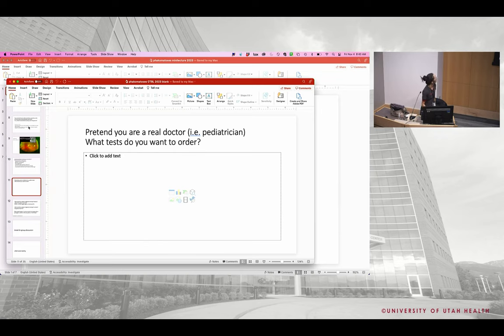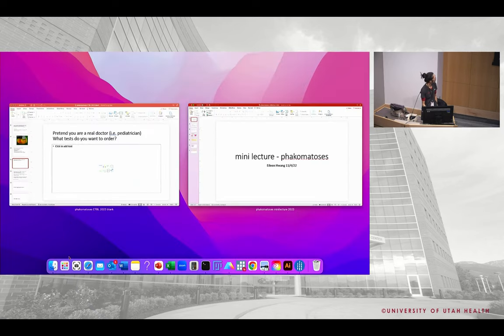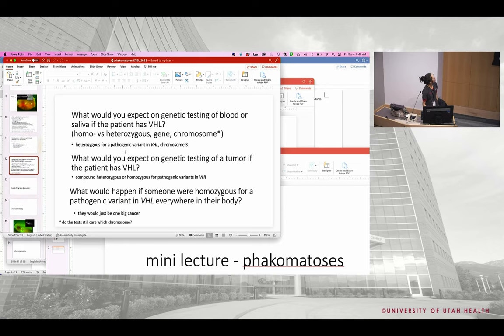What tests? I guess I have the answers somewhere here. So I thought, if someone had VHL, you would expect it to be a pathogenic variant. When you get a clinical genetic test back, if someone has a variant, it means 99% of people don't have this variant in the gene. And they don't call them mutations anymore. They call them variants.